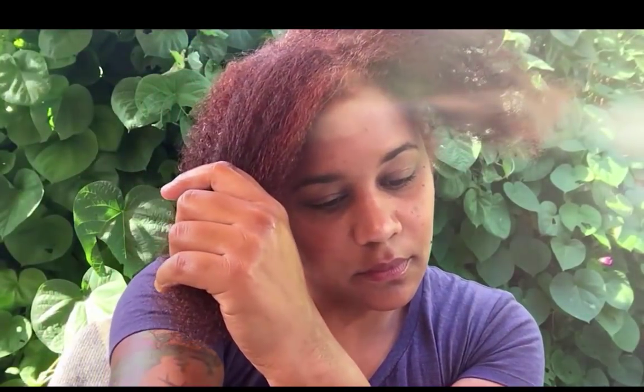I've never really done red hair. I think if I find the right red, it will look nice. Something that doesn't dry the crap out of it though, because holy hell, my hair is so dry.